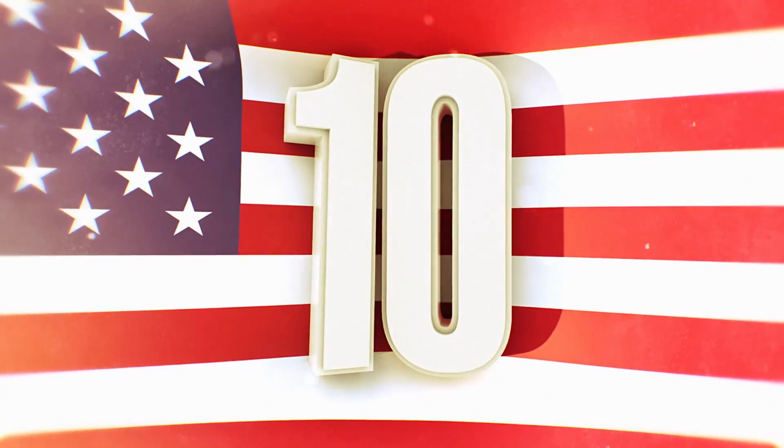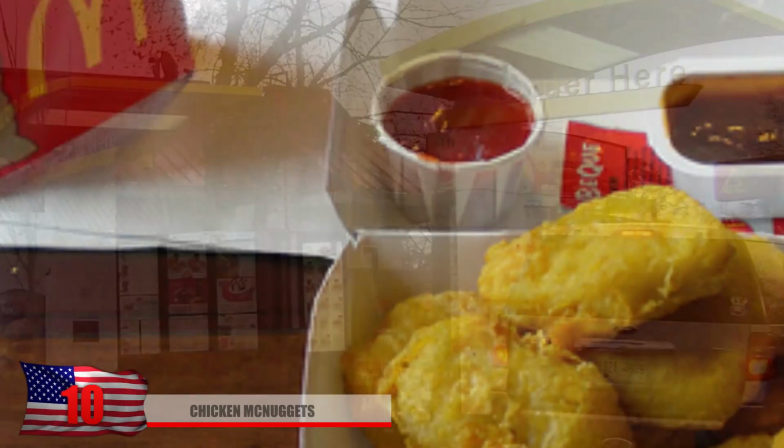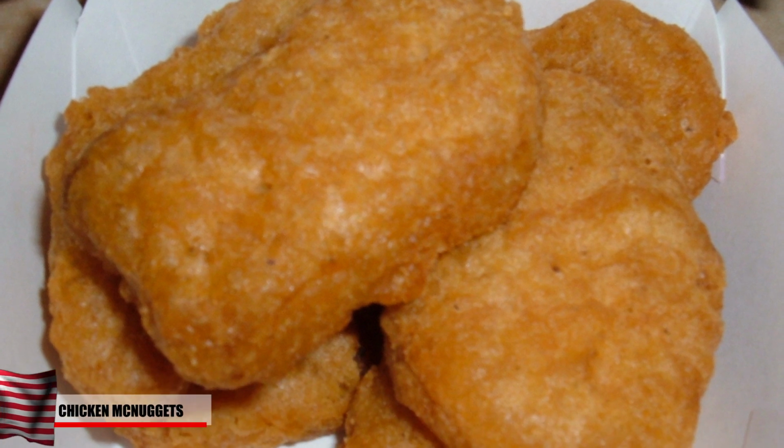Number 10. Chicken McNuggets. When people go to McDonald's, they might consider buying the McNuggets as a cheap option for a meal. They might think that getting chicken is healthier than beef. But what exactly are they putting in those McNuggets? The answer may surprise you.